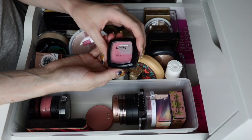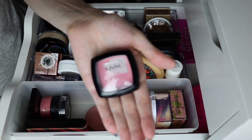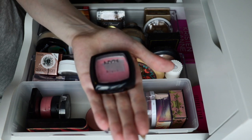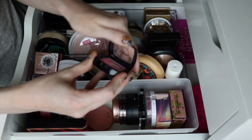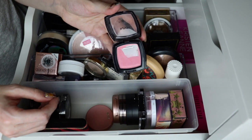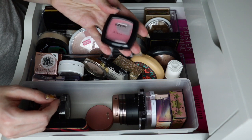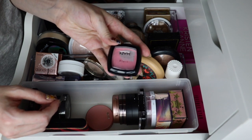Get ready to judge me so hard. Y'all remember these? These are old as hell NYX blushes. This one is called Peach. I've had this for a million years and used the hell out of it. It is textured and gross. I would never put this on my face anymore, but it is so nostalgic to me and reminds me of when I first got into makeup that I can't get rid of it.